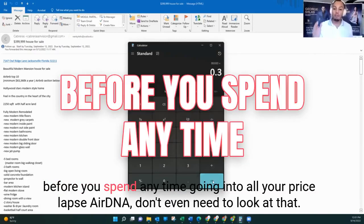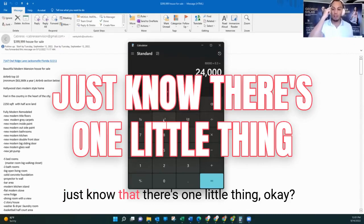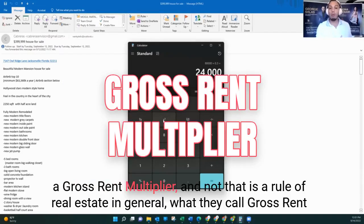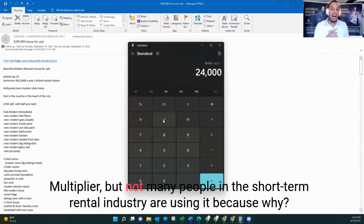So before you spend any time going into all your PriceLabs, AirDNA, you don't even need to look at that. You just know there's one little thing: it needs to make 20% or more. Now, the 20% rule is called a gross rent multiplier, and that is a rule of real estate in general, but not many people in the short-term rental industry are using it.